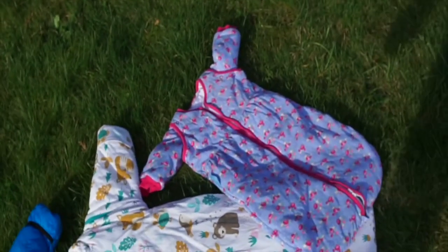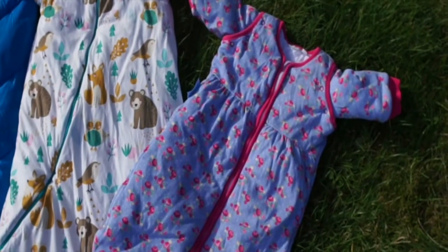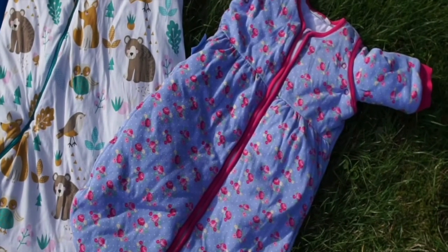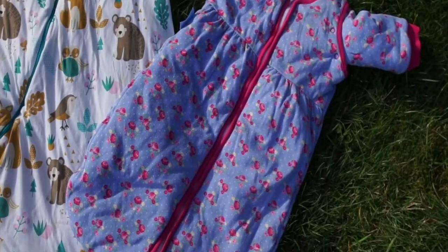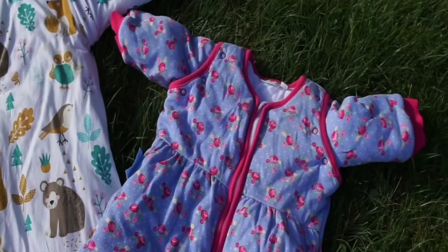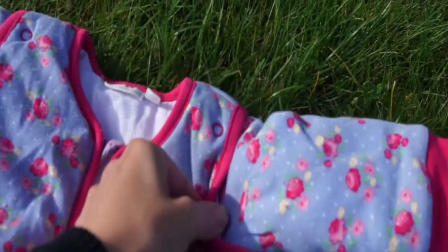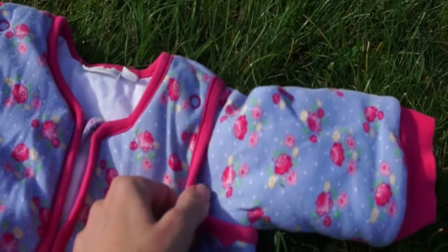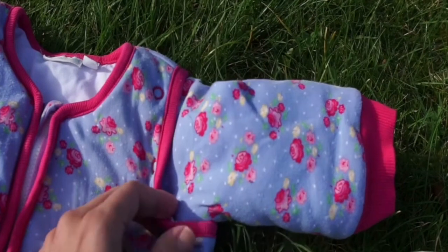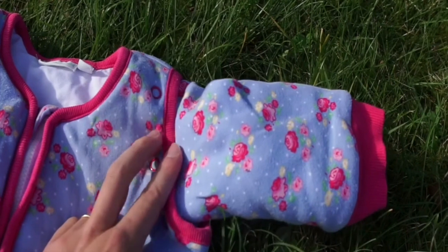So first of all, this is the Jojo Maman Bebe 3.5 Tog Cozy Sleeping Bag. And we actually use this sleeping bag at home in the wintertime, so you get more use out of it. And the sleeping bag comes in 3 different sizes, so there's lots of options there. Now, in terms of features, this sleeping bag has removable sleeves. You can see that they pop on and off, and that's actually a really useful feature for camping. Because it can be quite warm in the tent early in the evening. So you can put your child down in the sleeping bag without the sleeves and then add them on later when you go to bed and it's got a bit chilly.